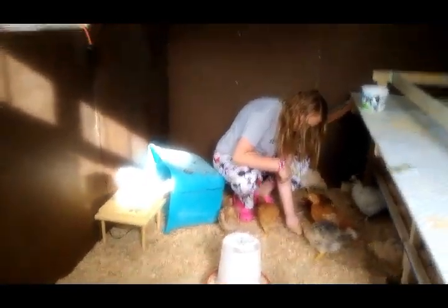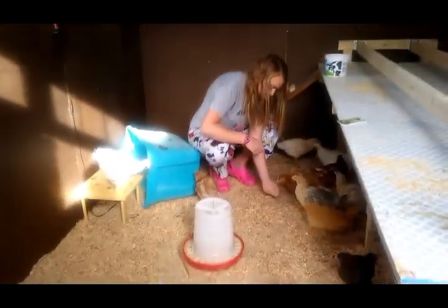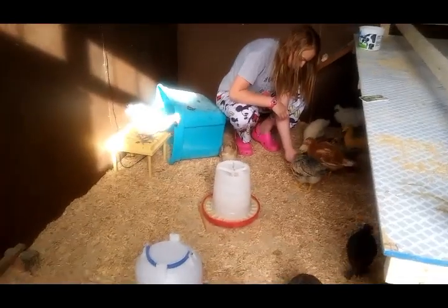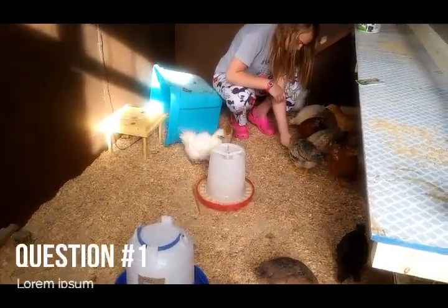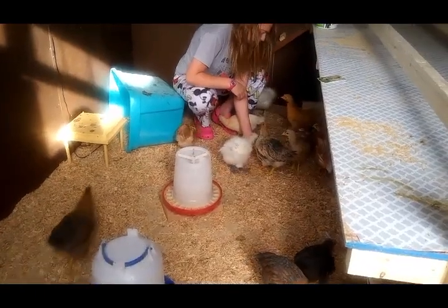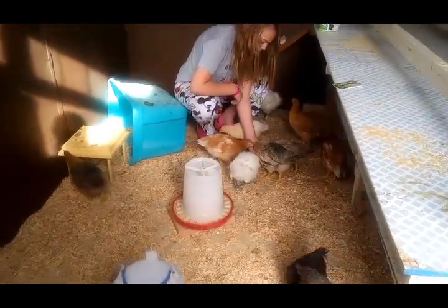Our Silky that doesn't have feathers on her legs is really, really aggressive. I don't know how to help her not be so aggressive. Ideas are welcome.